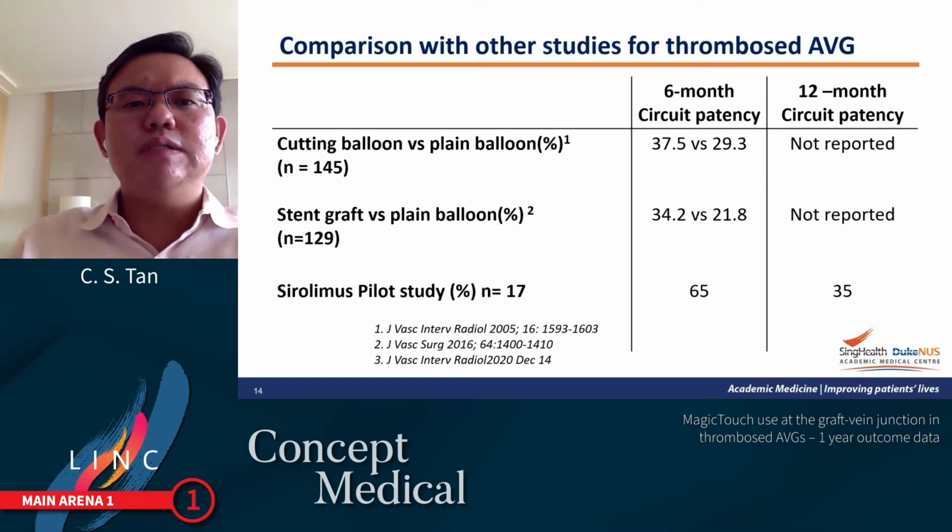Now, if we compare our study with what is reported in the literature in a randomized controlled study, where cutting balloon were compared to plain balloon, you can see that in the cutting balloon study, the average 6-month circuit patency rate with cutting balloon is 37.5%. In the study by Vascular, where he compared use of stent graft versus plain balloon, he's able to achieve a 6-month circuit patency rate of 34.2%. Our study, although it's a small study, we can demonstrate a patency rate of about 35% at 12 months.